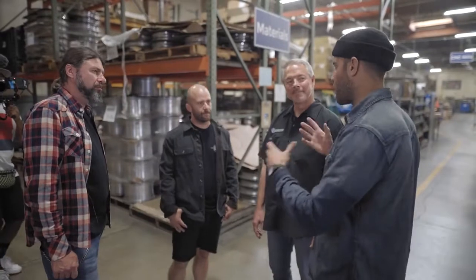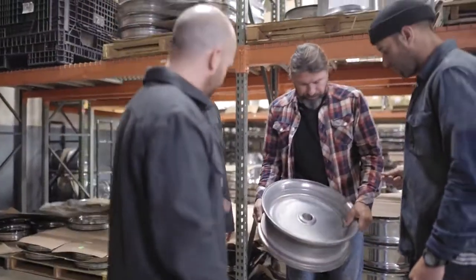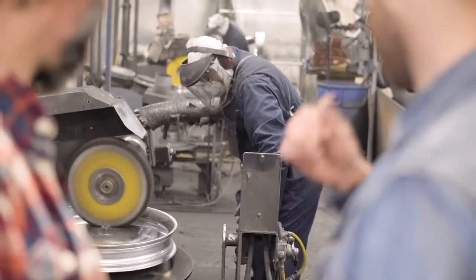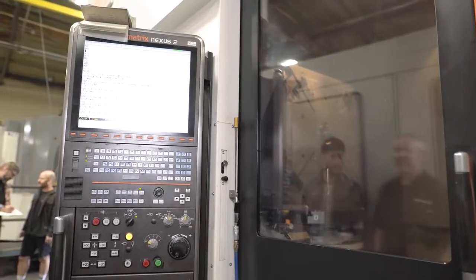So Dave, you guys had kind of mentioned wheels, and I see wheels behind us. I gotta ask, walk me through that process. What's it like designing and creating a wheel from scratch? Okay, so from the beginning, we start out with a forged blank. All right, Tommy, this is where all the magic happens. All right.